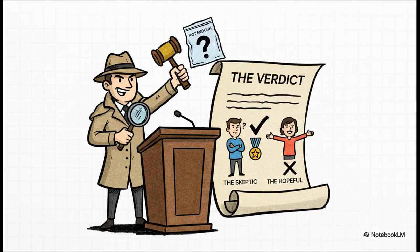So let's break down that final verdict. In fancy stat speak, we'd say we do not reject the null hypothesis. But in plain English, it means the skeptic wins this round. Even though that average score did go up a little, the change just wasn't strong enough or consistent enough for us to say with any confidence that the summer break caused it. Bottom line, we just don't have the proof.